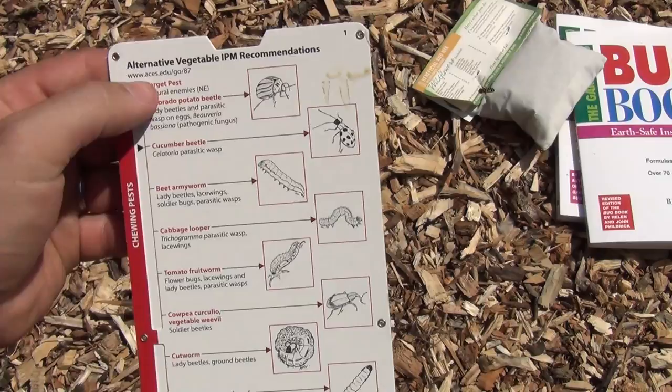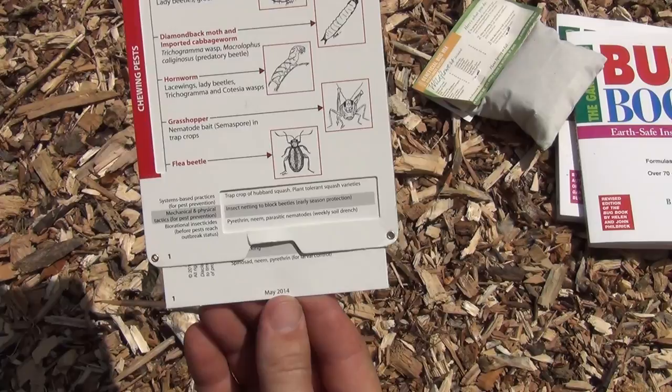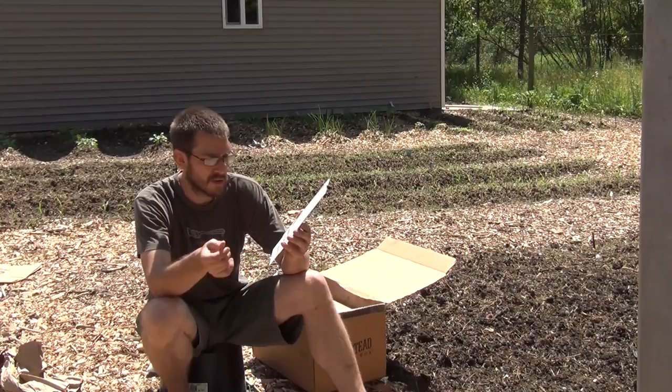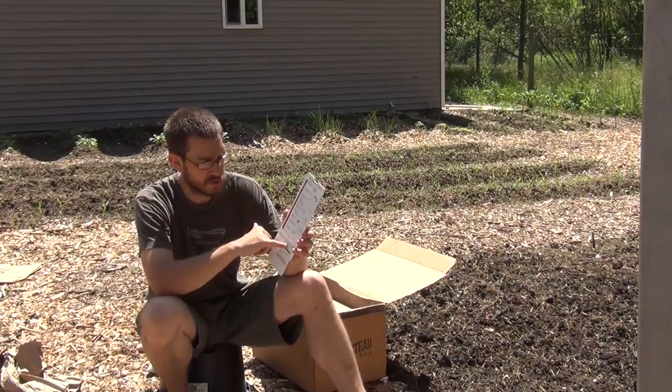So spider mites, aphids, and I know a couple of the answers to some of these. And then down at the bottom it has a description on what the bug is, what they look like, and how to get rid of them as well. You know, what the best thing is, hand pick them. Some of them are big enough where you just pick them off and feed them to your chickens or whatever. And they give you other ways to deal with those bugs. So, really cool, handy little thing.